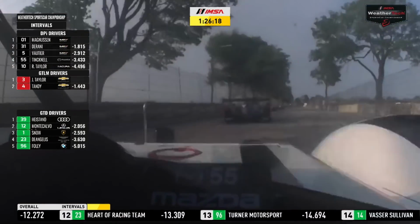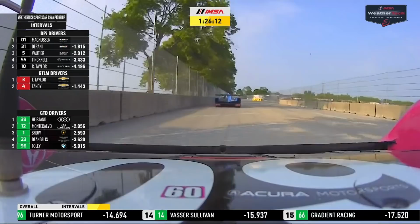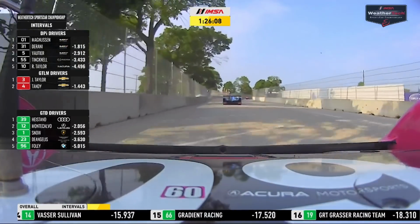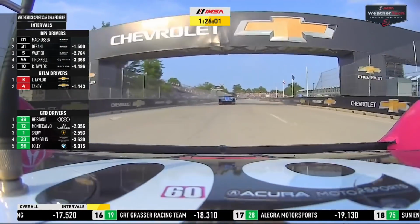55 Mazda then ready to restart. Harry Tincknell will not be happy at being elbowed down by the Cadillacs to 4th position after starting off in 2nd place on the outside of the front row. We're going to go for one more lap under yellow behind the safety car.